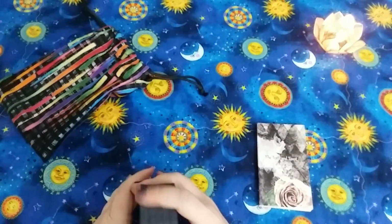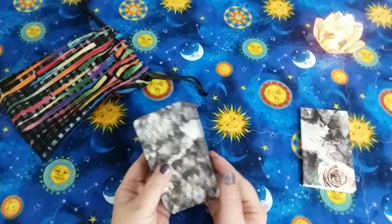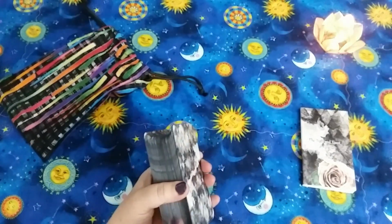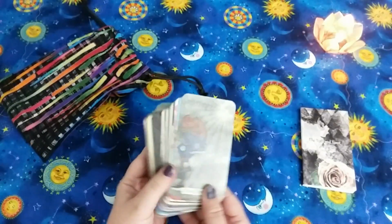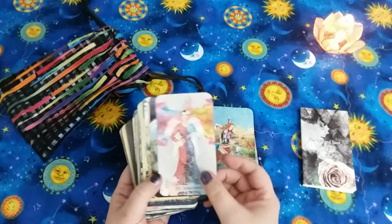The guidebook is good, but this deck reads so good out of the box that I don't very often look at the guidebook. These are the backings. I've edged this in a dark gray. I first edged it in a light gray and it was too light, so I re-edged it in a dark charcoaly gray. This is my first collage deck, other than Danielle Noel.